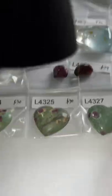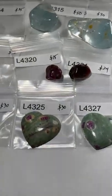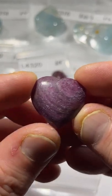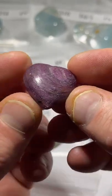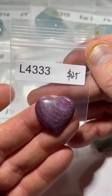Let's put it over here, get it out of the way. Maybe move this light around. Okay, we got four more of those. Three small ones and two, maybe there's only one bigger one. That one there is $25.